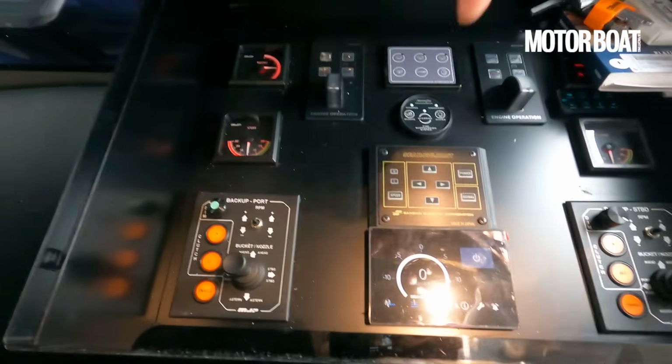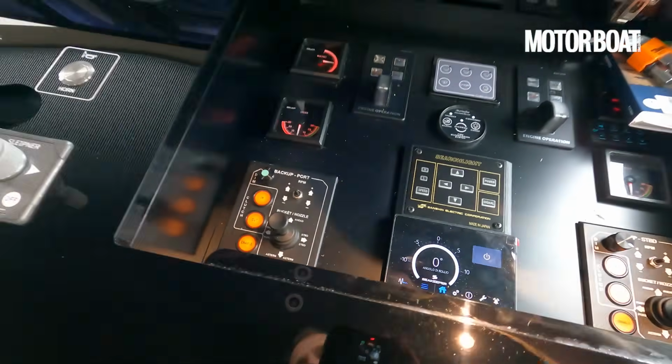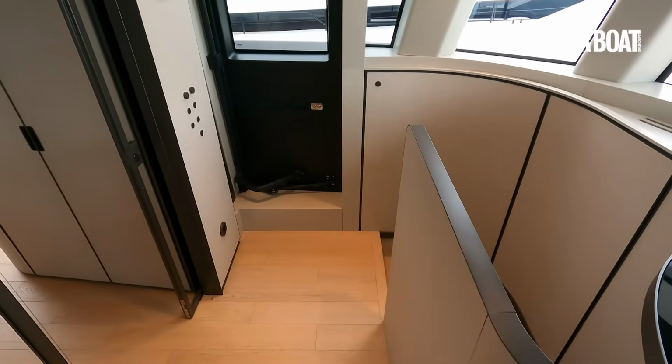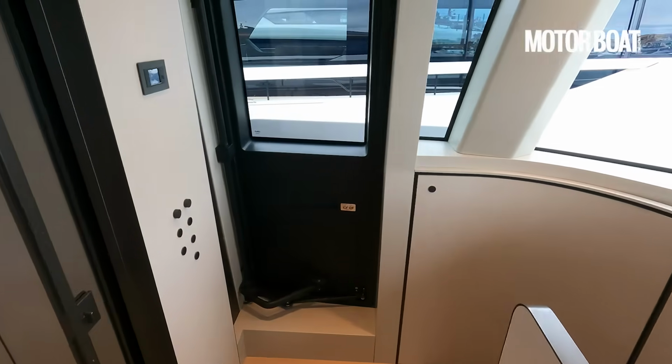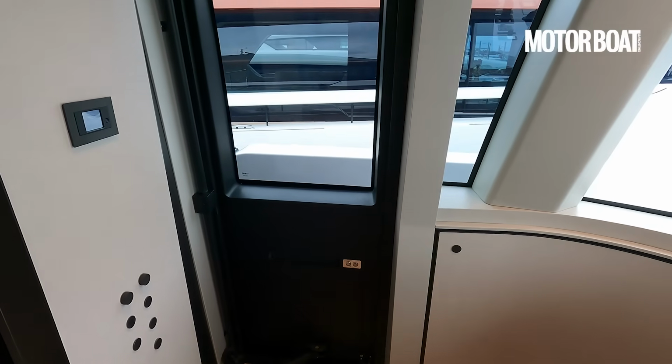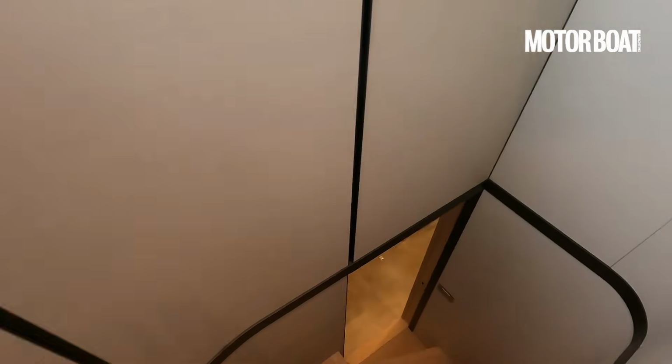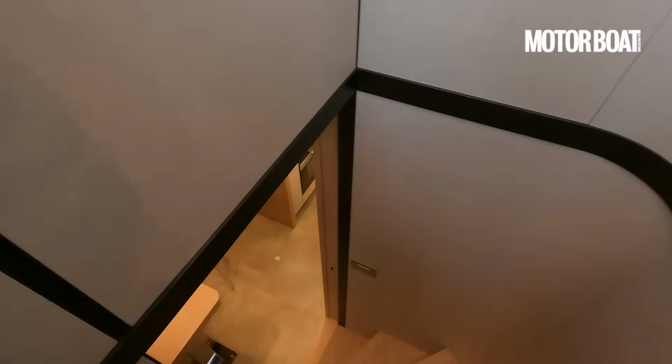Here we go. That's the control for the Seakeeper stabilizer. Now, because everything forward of this is crew area, we've got access directly out to the side deck, so if you need to get out and deal with lines and fenders, and then also access down to the crew space below decks, which is forward on this boat.